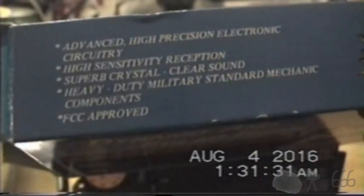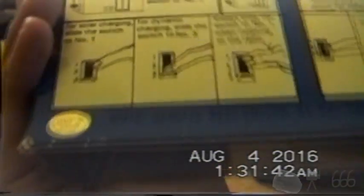Well, there you go. FCC approved, okay. So other than that, really, most of it's just all of that. Note, always keep the switch at number 1 unless using number 2 or number 3. Interesting English there. This door here is actually broken, unfortunately, but it is there, so at least I have it.